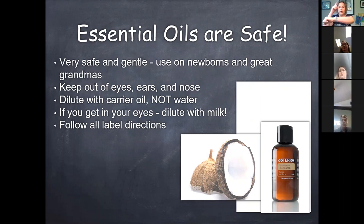And if you're putting a drop right on your skin, it can be a little bit abrasive to that area. So if you dilute it in some coconut oil, for example, or any vegetable-based oil, coconut oil is my favorite, then you're putting that one drop over a larger area that's a little bit more diluted. And so it won't cause a skin sensitivity reaction that way.